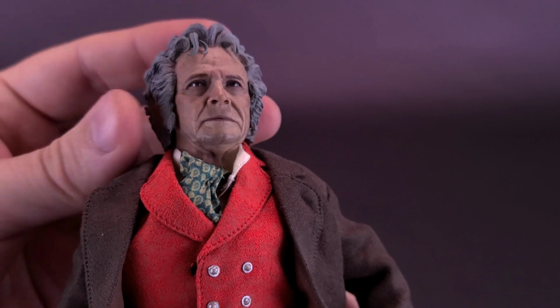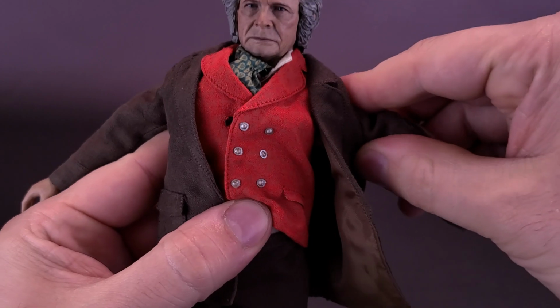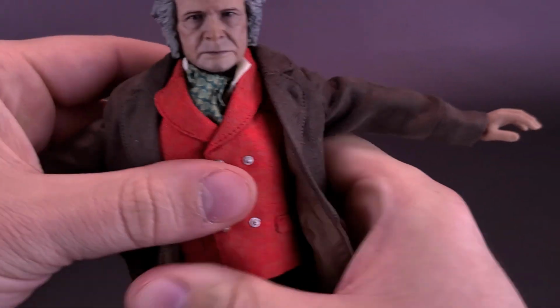You can still have the head looking up, yes. You can have the head looking down, and of course you can have it moving back and forth. Shoulders do come out. I did notice that, like on this one at least, the shoulder on this side is a little on the more tighter side.